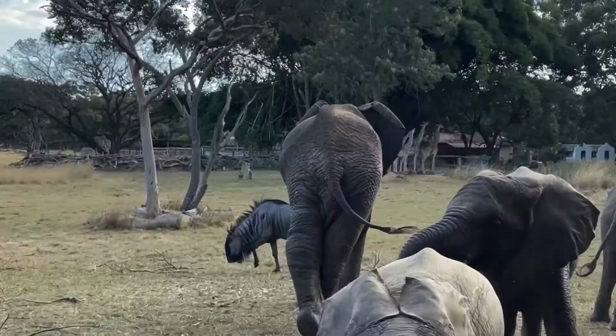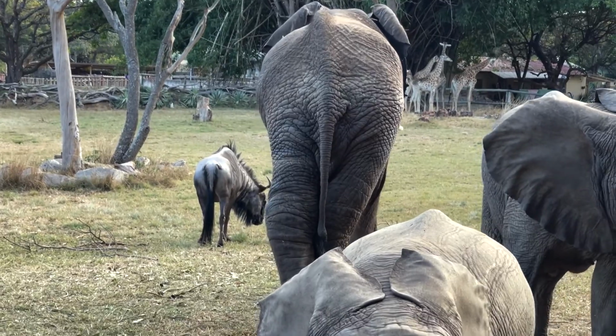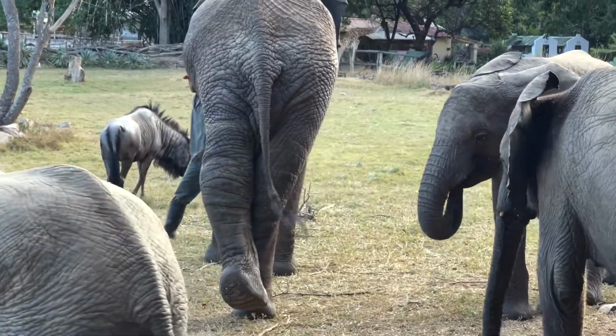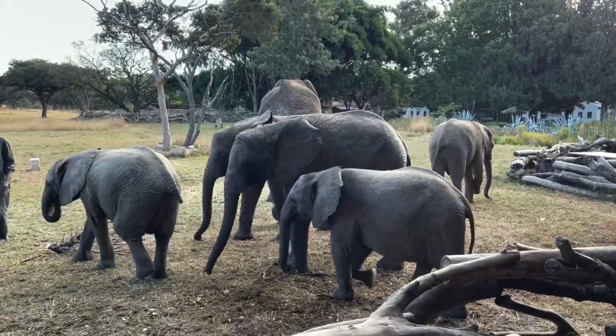Kura came to us with a severely broken back leg, and unfortunately by the time he came to us, the break had already calcified and created a false joint. So we were unable to do anything surgically for him.